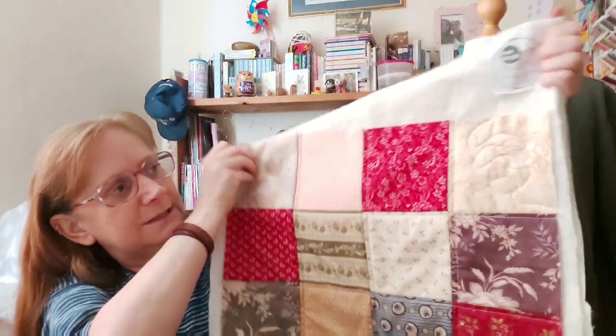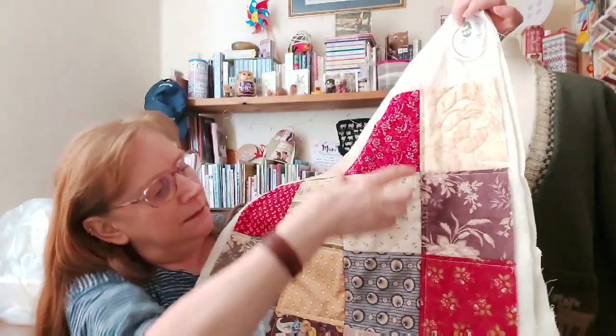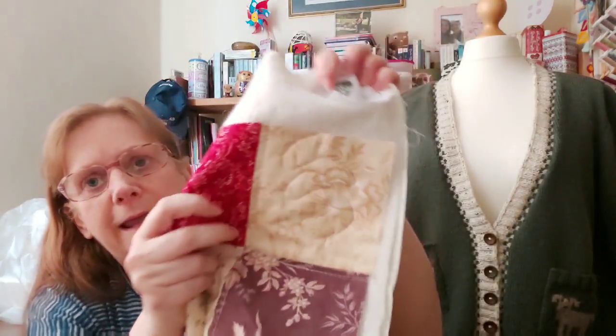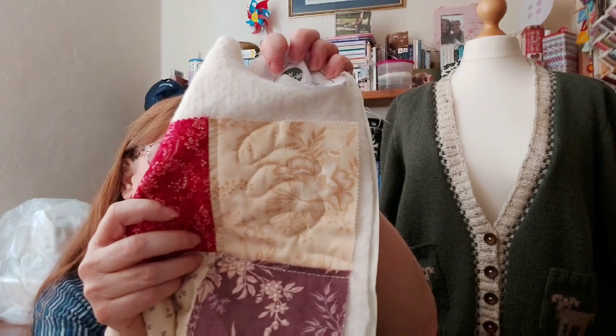So what I actually did is I put it together, laid it up as you would, and then I quilted either side of the square. And then on this square here, I did, there we go, a little piece of free motion quilting.